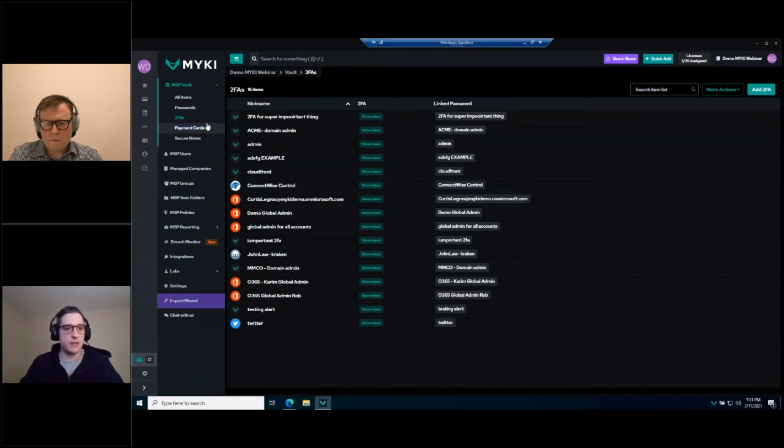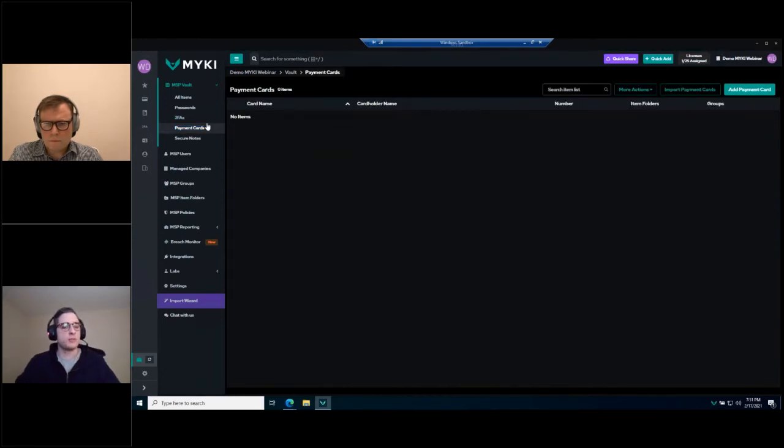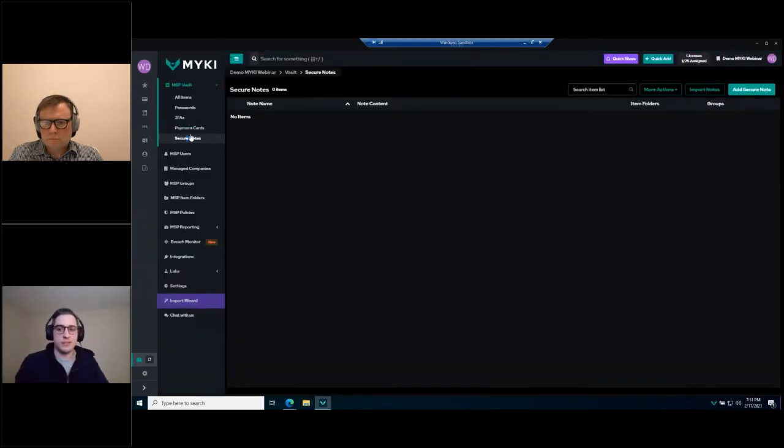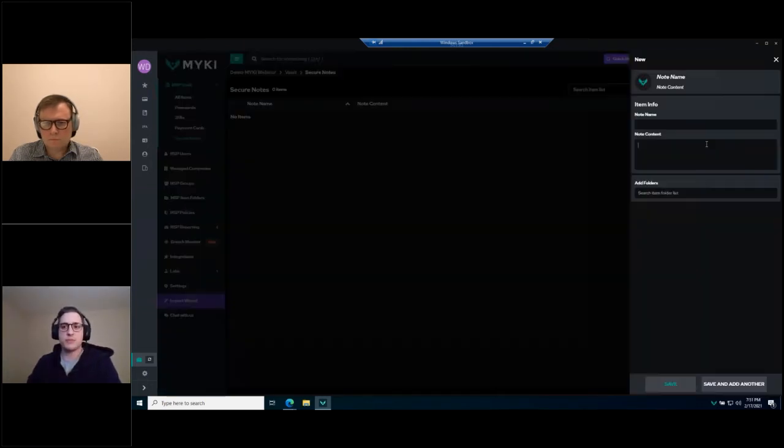Company credit cards, if you were ever in that pinch where you were sick of giving your help desk guys your credit card to go buy a router on the fly, and they don't bring it back to your desk or something like that, this is a great opportunity to share it with them without actually sharing it with them. And you can also add very different varieties of policies to protect that data. And again, secure notes to share things like, I've even seen MSPs using this as an opportunity to share important IP addresses for when you go on site.